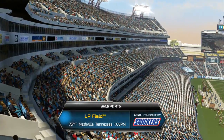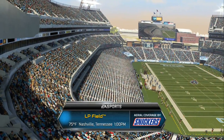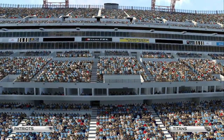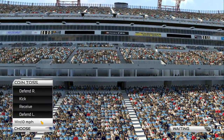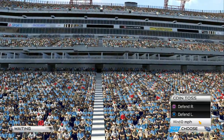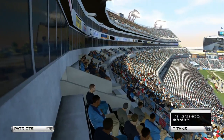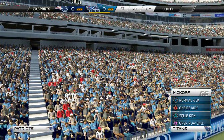We're here in Nashville for this AFC matchup between the New England Patriots and the Tennessee Titans. Two really good groups of linebackers on the field today, and the game could come down to that position. You know, when you look at these two groups of linebackers, I'll tell you this.